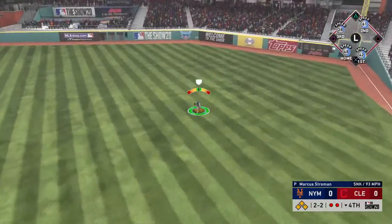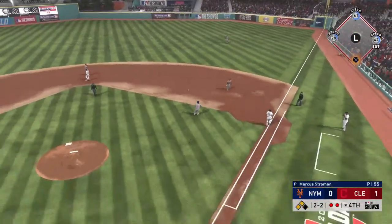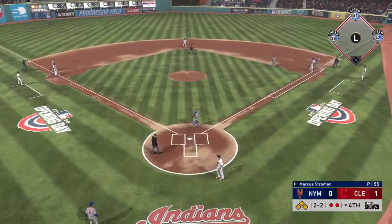Line to the right side. That's in there. Base hit. And the run will score as the Tribe strikes first to lead it 1-0.